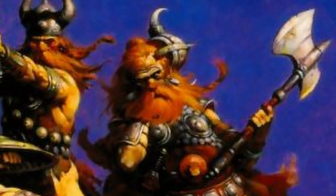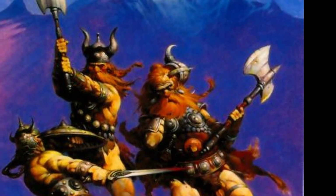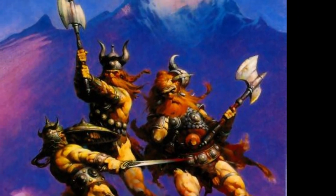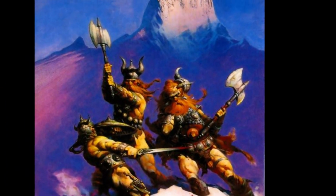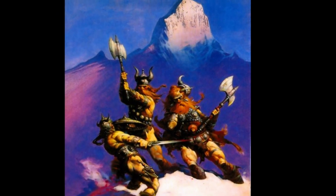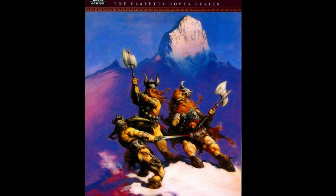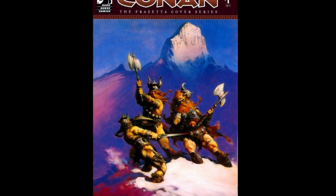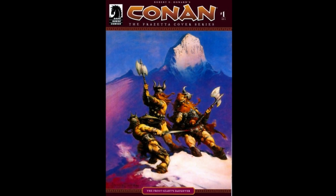Next is Conan Frazetta cover series number 1. I'm kind of cheating a little bit here because these were originally for the Conan paperback books, but it's on a comic, so it's allowed, and I really wanted to highlight some of his Conan stuff. This one depicts the Frost Giant's Daughter painting, with Conan fighting 2 frost giants, bloody swords swinging on a snowy expanse. One of the giants is holding his neck where it looks like Conan got him. Just amazing stuff.